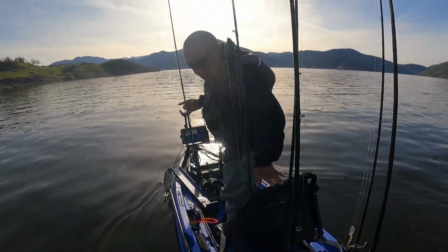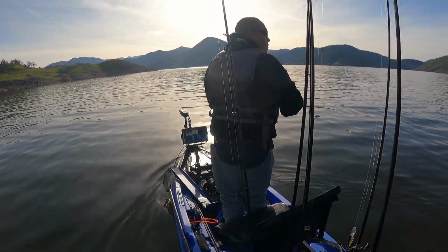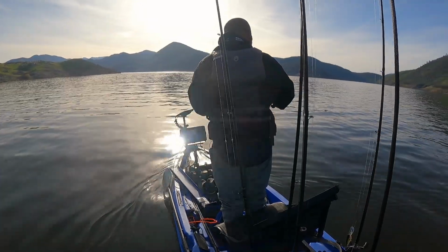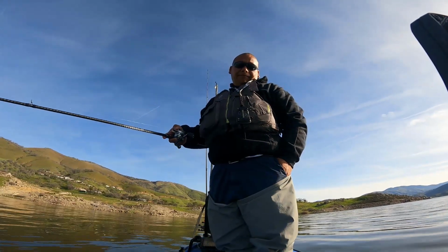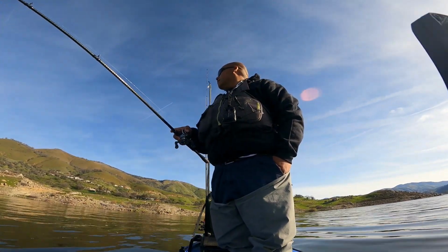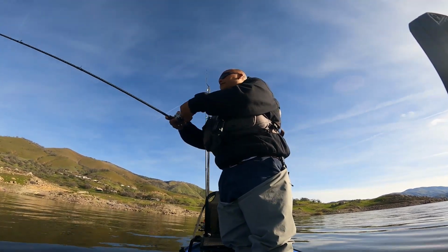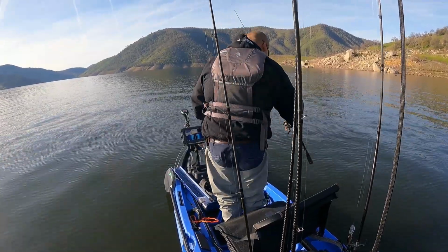I noticed that there was a lot of fish coming in and out of my screen that were on the bottom of my screen. So they were in the last 3 feet of the water depth. It didn't really matter what depth I was at. These fish were roaming in and out around this area. So they were essentially chasing bait, chasing up schooled up shad that they had pushed into this point and into this cove or pocket.